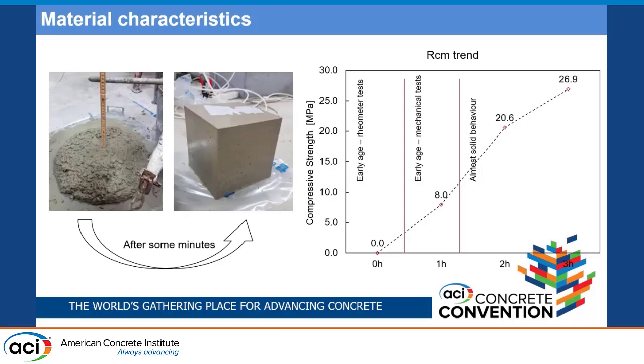So at the first 30 minutes, we are dealing with almost a fluid, so in order to characterize its properties, rheometer tests can be done. After 30 minutes up to 1 hour and a half, the material is still in its plastic state, but is developing strength, after which the material is almost in its solid state behavior.